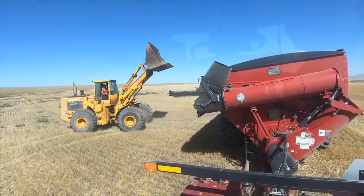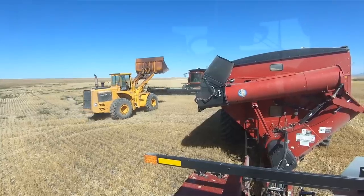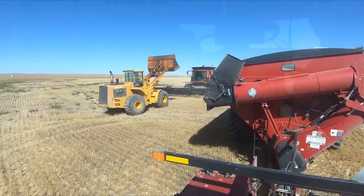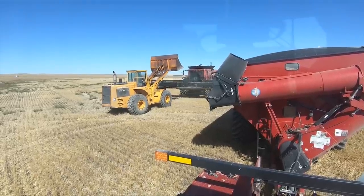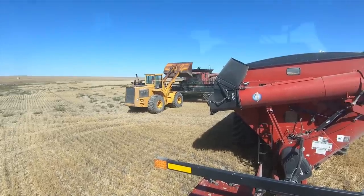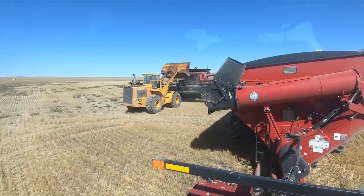Just in time for the combine. Is he gonna dump it in his header? What is this guy doing? This is why we wanna fire him. It's just not normal. You just don't do that. Look at that. See what he's doing there? You gotta be kidding me. That's hilarious. He's dumping the last of the grain into my dad's header with the loader.